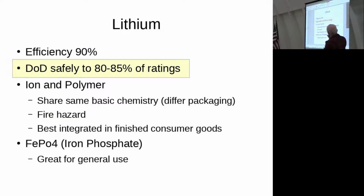Lithium is a completely different story. The depth of discharge, you can safely discharge these things to 80 to 85% of ratings, sometimes even further. But be kind to your battery. My recommendation is never discharge them that far unless there's just an emergency. Buy a battery that's got enough capacity that you don't have to discharge it below 80%.